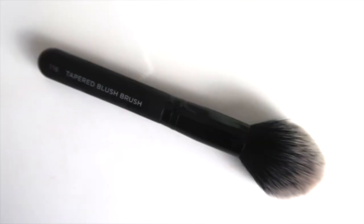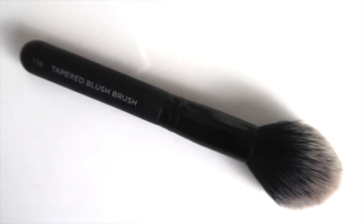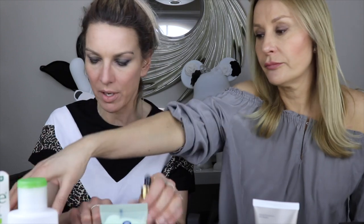It's called the Tapered Blush Brush. It's the only one of the brushes that they make, and it's obviously synthetic fibres, and it's the only one of theirs that I use. It's really good for giving you really sweeping use, like a buff brush. I don't tend to use too many brushes to do too many things. This I would use to put on that powder, but also probably I'd use it to put on the bronzer.